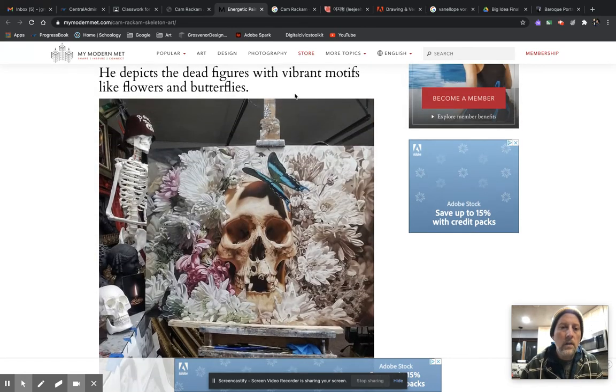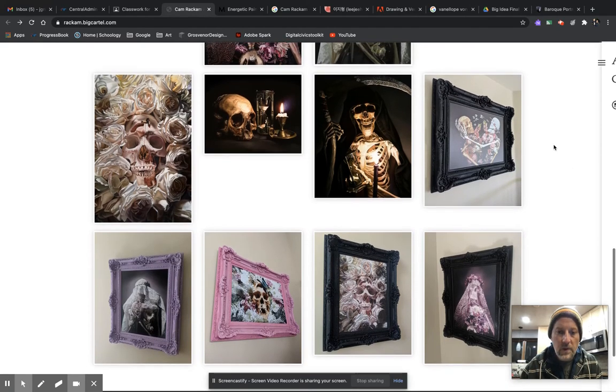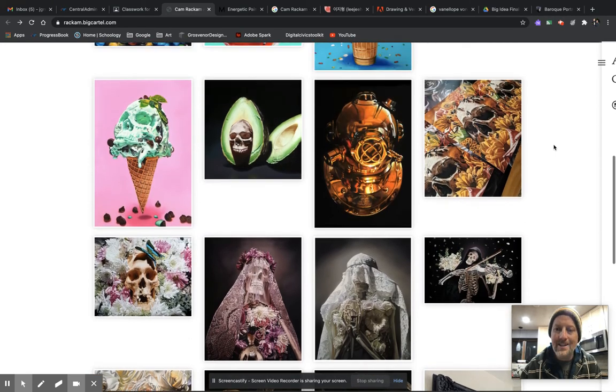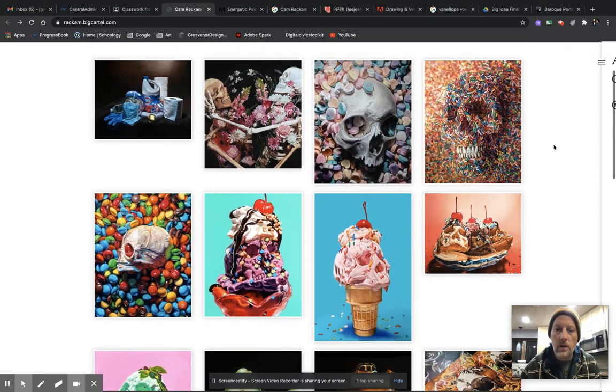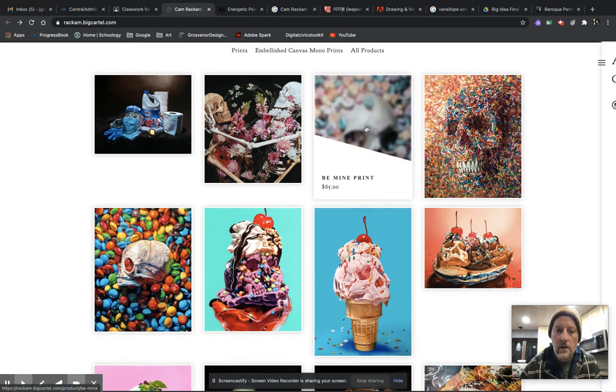And then one day, he and his wife were at the grocery store and they went down the candy aisle. He was inspired by all the bright colors in the candy aisle. So his current series of work, which is up here at the top of this page that I will link, all deals with candy with his same similar subject matter of life and death.